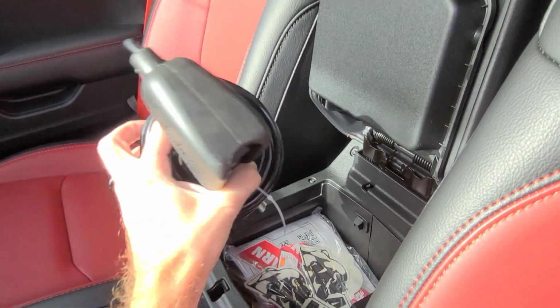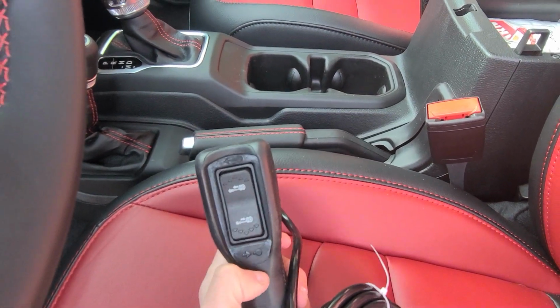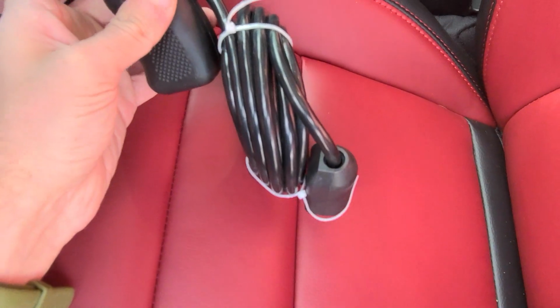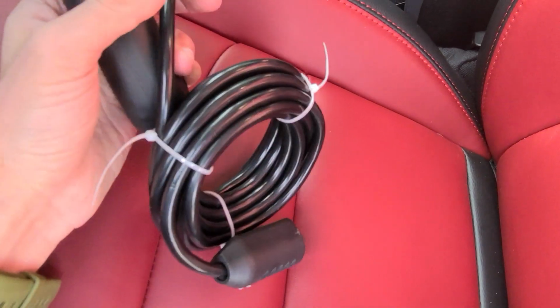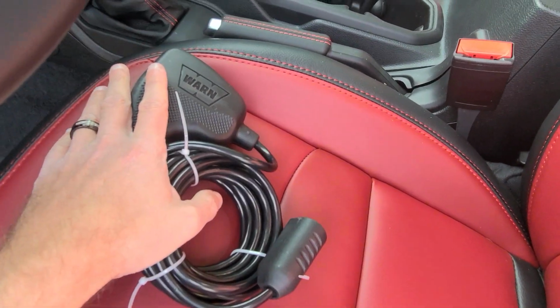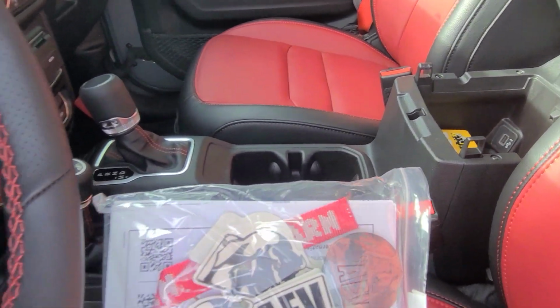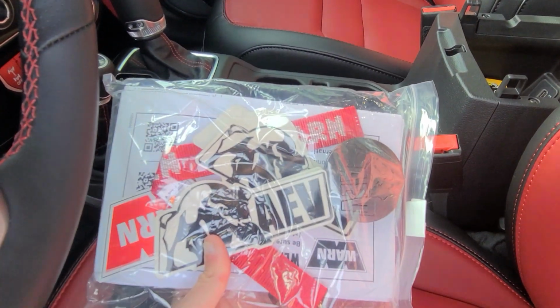Now down in this compartment, this is going to be your winch controller. You can see you've got in and out. Got your plug to plug into the winch, so if you do get yourself in a situation, or if you need to end up pulling somebody else out, you are ready to go. Got some extra pieces here, little end caps, some stickers, and instructions for the winch.